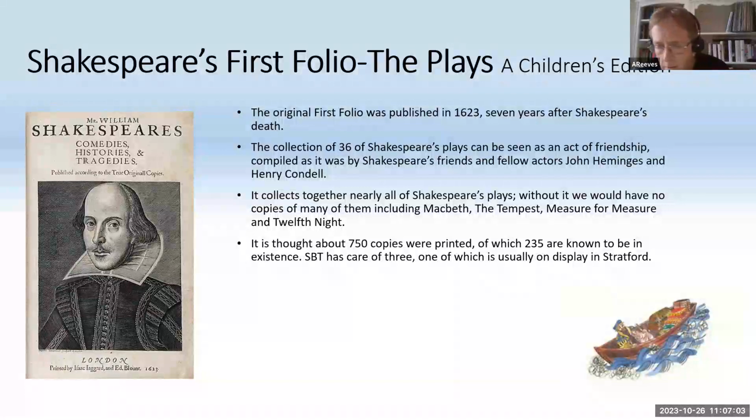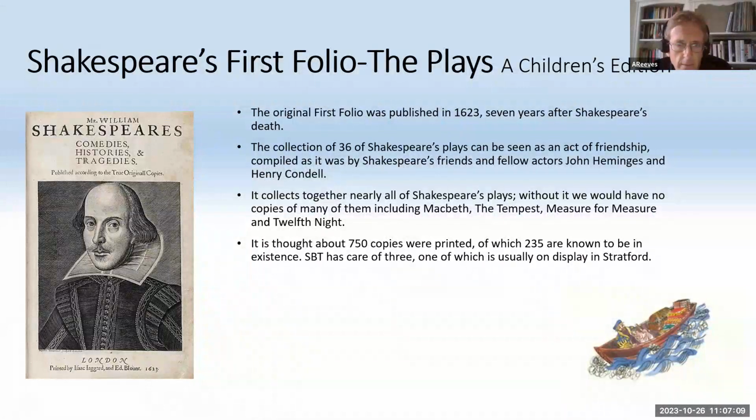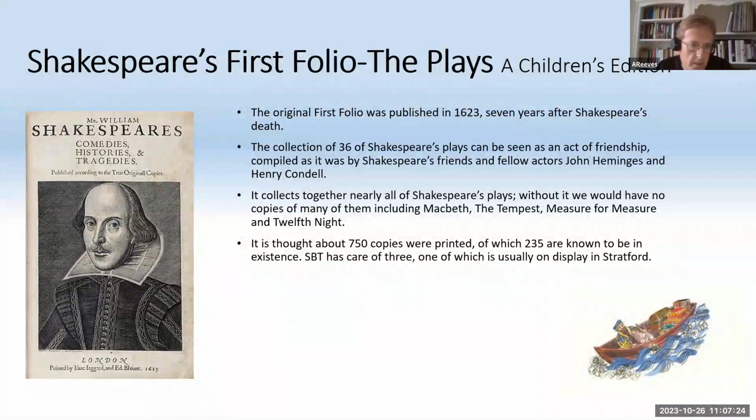Apologies to anyone that knows all this stuff backwards, but we're just giving it a little bit of context. The folio, being the first collected works of Shakespeare, can be seen as an act of friendship because it was compiled by two actor friends of Shakespeare's, Hemmings and Condell. Without it, we would not have some very famous titles, including Macbeth, The Tempest, Measure for Measure, and some others. So the original folio collected together nearly all of Shakespeare's plays.